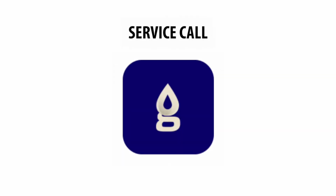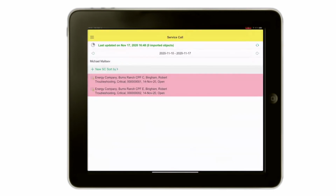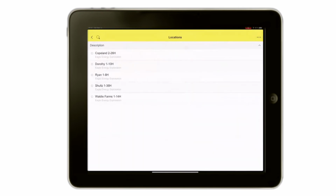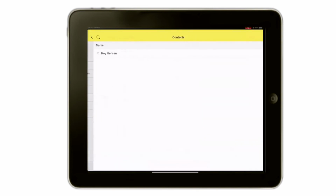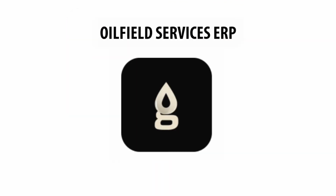RigER Service Call enables users to create a service call directly on their mobile device, as well as with the ability to see all the service calls created by or assigned to them. RigER Service Call allows you to keep track of all client communication and assign tasks to a particular client request if required.